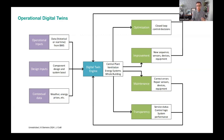So a digital twin, put simply, is a digital representation of a real physical system. It's distinct from a simulation in that it incorporates real operational data into the analysis. This type of software can be used both to optimize systems, either through assisting in sequence design or through actual closed loop operation, as well as providing the transparency and maintainability that will help retain the benefits over time.